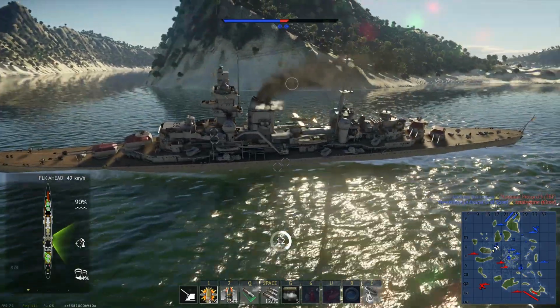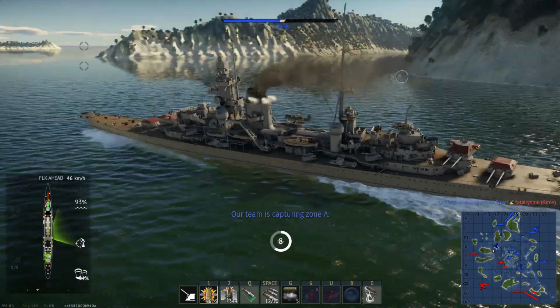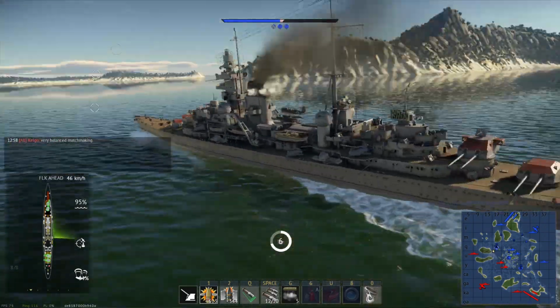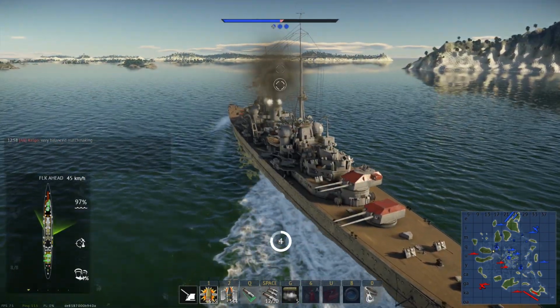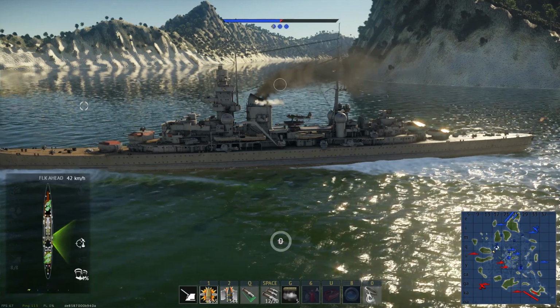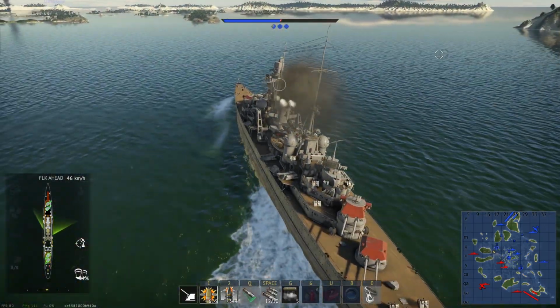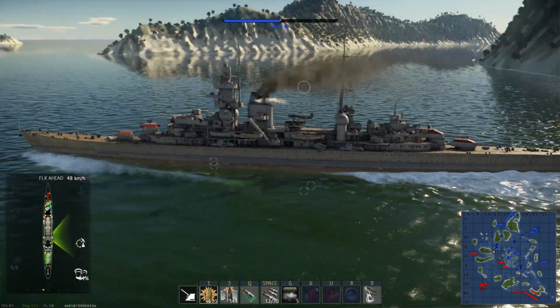And brief. And it's quiet, for the first time in about 10 minutes. Yeah, I have to agree with that guy. I think I'm probably, along with the Graf Spee, like the only 5.7s, and we pretty much just hammered the enemy team here.